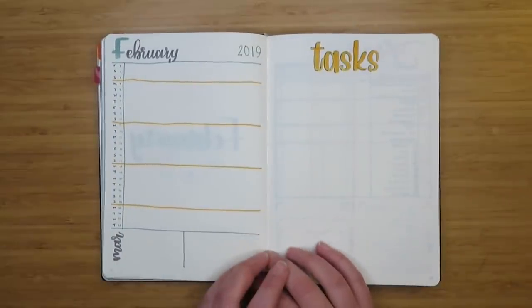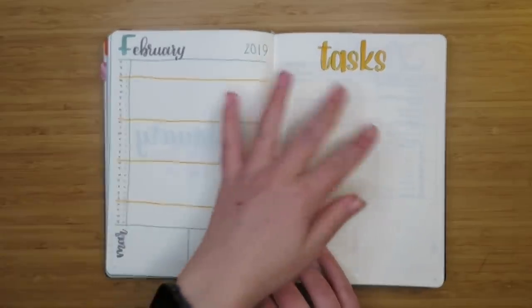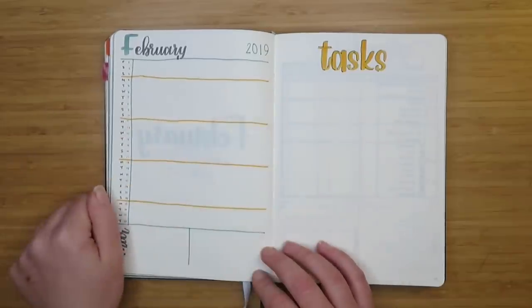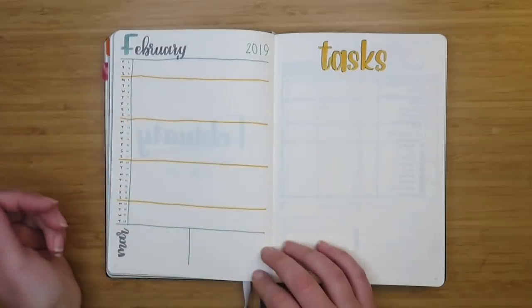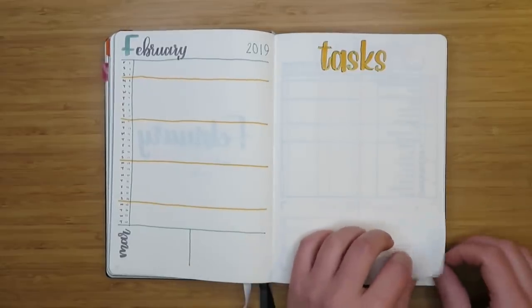Then I have my monthly log. For a lot of these spreads I sort of alternated between the honey yellow and the sage, and then with accents of February, I just looked at this and said February, accents of gray, kind of interspersed. So yeah, this is basically just the same as always.